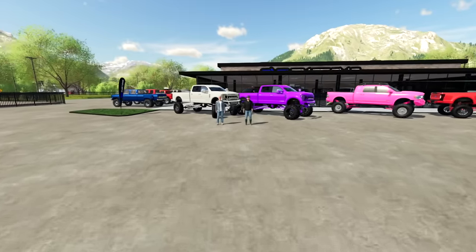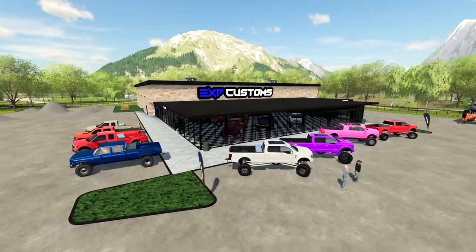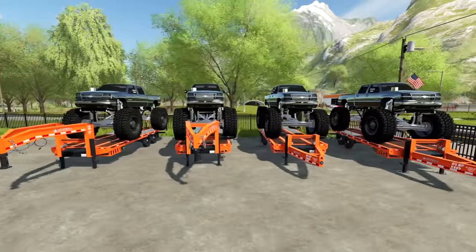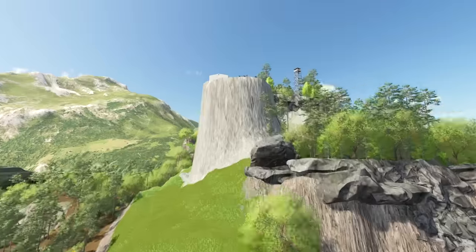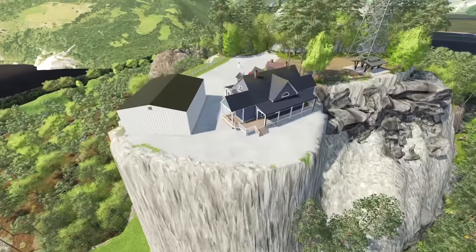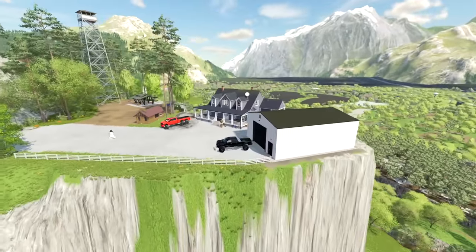In this video, the three of us are delivery boys for EXP Customs. We have to haul this Monster Max truck 3 miles up muddy roads on the top of a mountain to a billionaire's house. It's gonna be a tough one. Let's see if we can get her done.